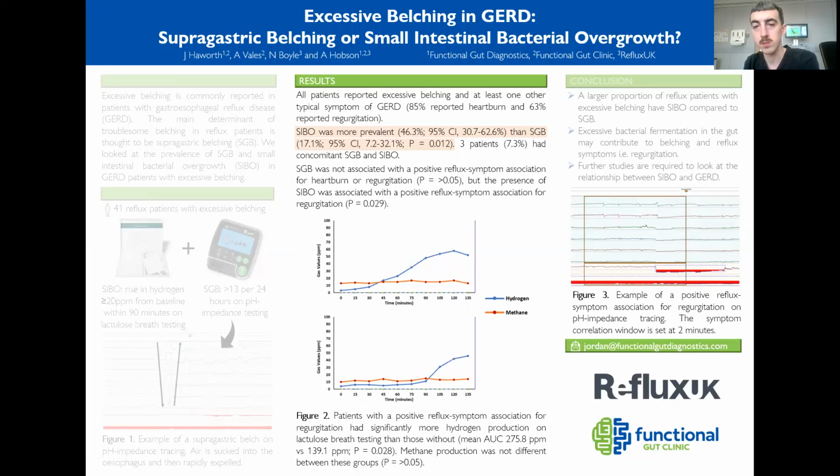So the reflux symptom association, which can be determined from pH impedance monitoring, shows the correlation between reflux events and the patient's symptoms. And we showed that SIBO was independently associated with a positive reflux symptom association for regurgitation. And then we went on to look at the gas production during lactulose breath test, and those with a positive reflux symptom association for regurgitation produced significantly more hydrogen on the lactulose breath test.